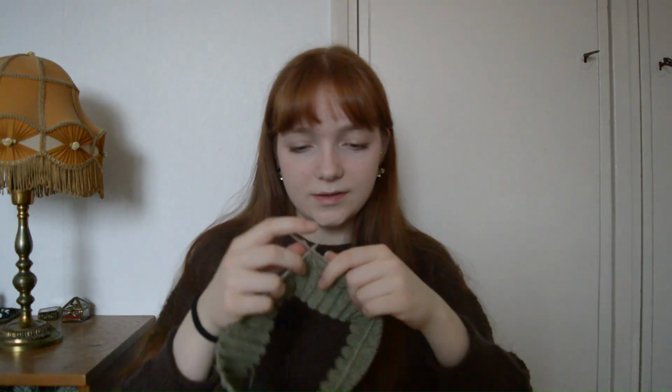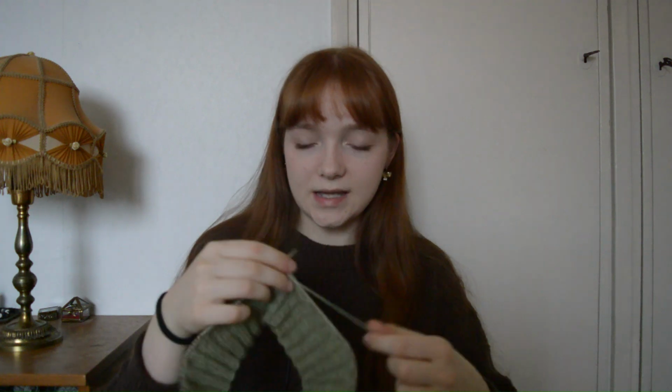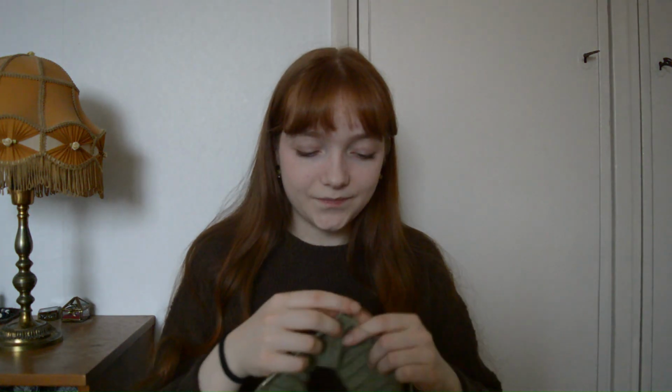And also I love these needles. I'm using my Addi needles that I got in Estonia in the summer, because I didn't have nice 3mm 60 centimeter needles that I always use for these camisoles. So now I think my camisole knitting will double, because these needles are so nice.